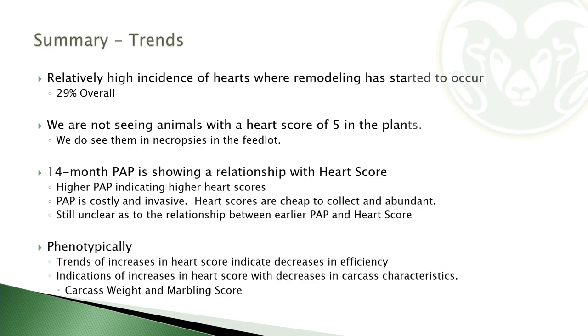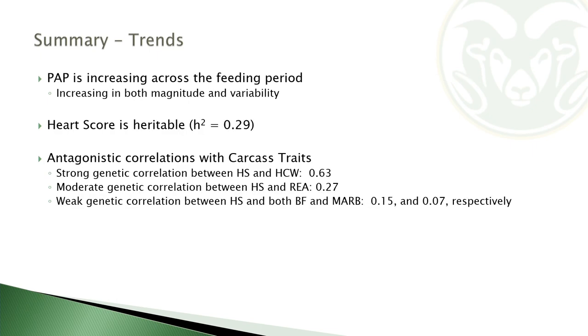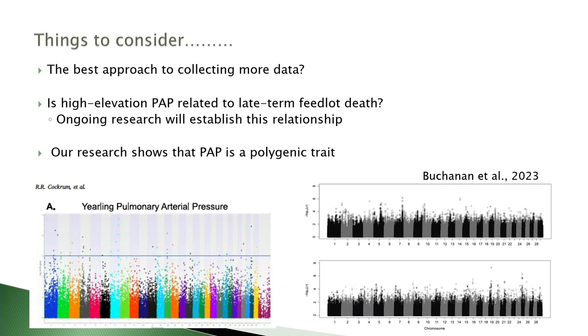Okay, so phenotypically, we're seeing trends of increase in heart score indicate decreases of efficiency, and increases in heart score with decreases in carcass characteristics, particularly carcass weight and marbling score. Okay, so those are antagonistic relationships. We see PAP increases across the feeding period. We have a good heritability to work with, and we're seeing some antagonistic correlations between heart score and carcass characteristics, particularly carcass weight and ribeye area. So just some things to consider, right?